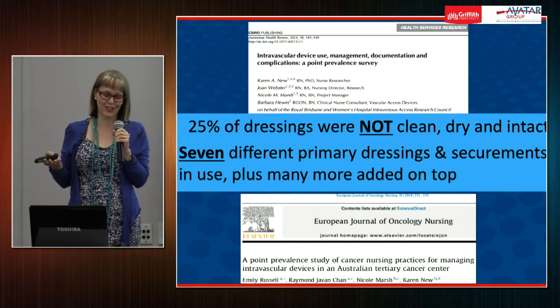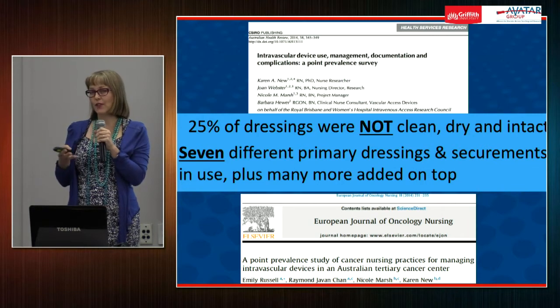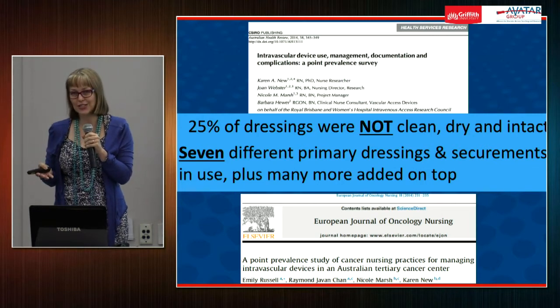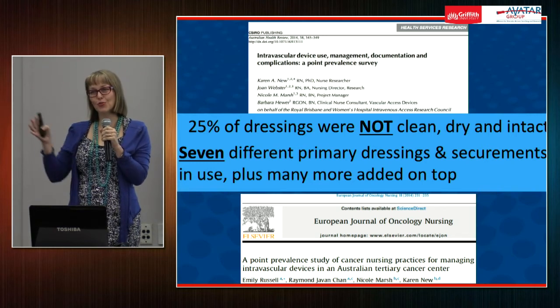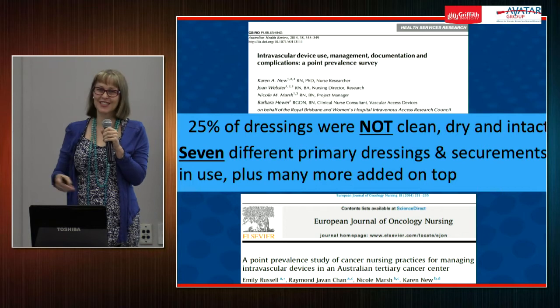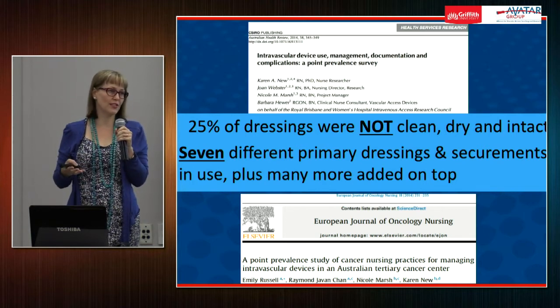It's pretty easy. The other problem is, as someone alluded to, even though we have a policy that we use one particular type of dressing for PIVs, people are very creative and they go to the wounds cupboard and take a bit of this and a bit of that. And we often find there's 7 or even 9 different types of dressing and tapes and all sorts of things in use.